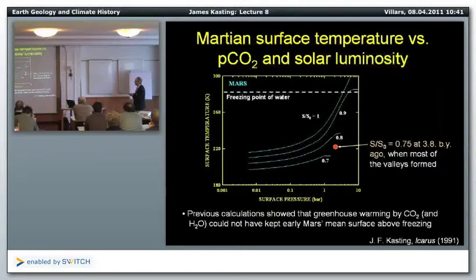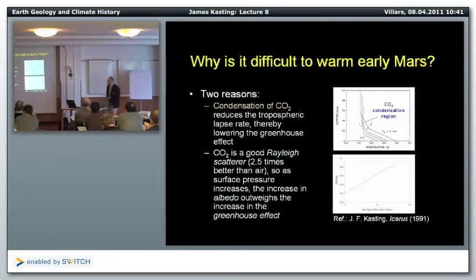That's as warm as you can get in this model with a CO2 water atmosphere, 225 Kelvin, which is still 50 degrees below the freezing point of water. And to me, that's a big problem, because the whole planet, if there's a lot of water on Mars' surface, it would be snowball Mars, just like snowball Earth, and you wouldn't have a global precipitation cycle, so you wouldn't be able to form those valleys. So that's been the problem for a long time. Why can't you warm it up?